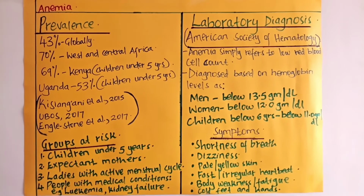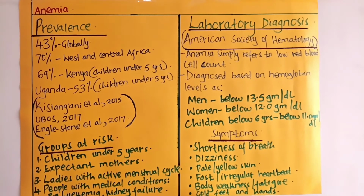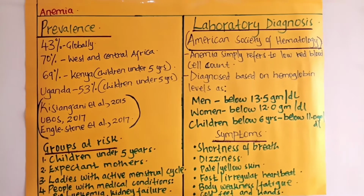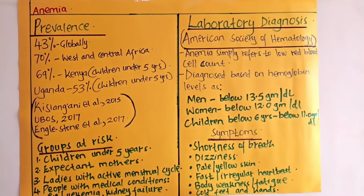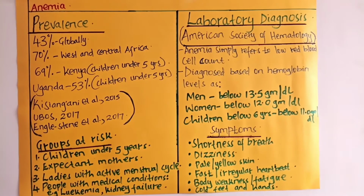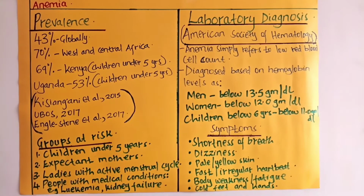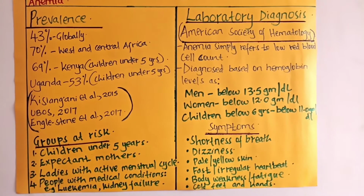Anemia is a condition that one gets when they are deficient in iron. The prevalence globally is 3%. In West and Central Africa it is 70%. In Kenya, for children under 5 years, it's 69%. And in Uganda, for children under 5 years, it's 53%. This is according to these scientists.